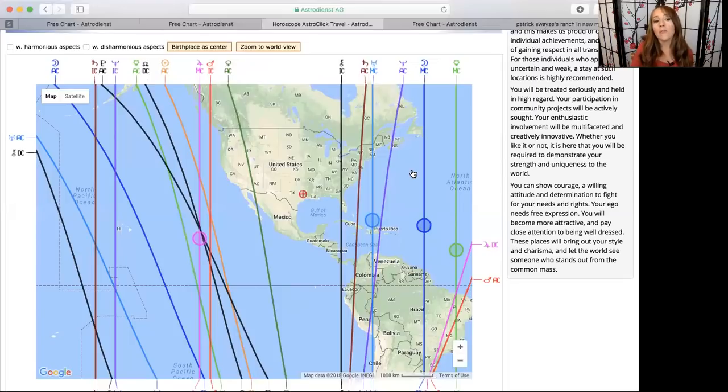But anyway, even though I do like Pluto, some people are afraid of it. I do like Pluto, but it can bring a lot of intensity. So if you live in a place where your Pluto lines are going through, it's going to feel very intense all of the time. And it can feel very dark. And some people do really well with that energy.